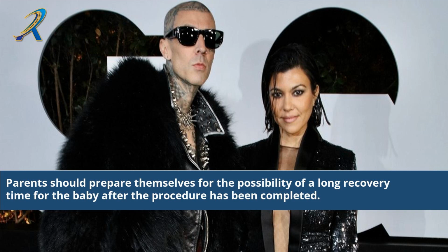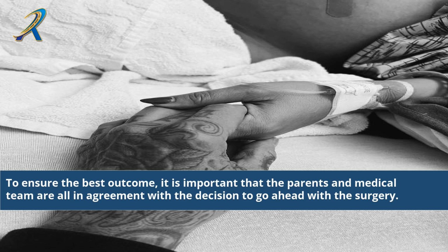Parents should prepare themselves for the possibility of a long recovery time for the baby after the procedure has been completed. To ensure the best outcome, it is important that the parents and medical team are all in agreement with the decision to go ahead with the surgery.